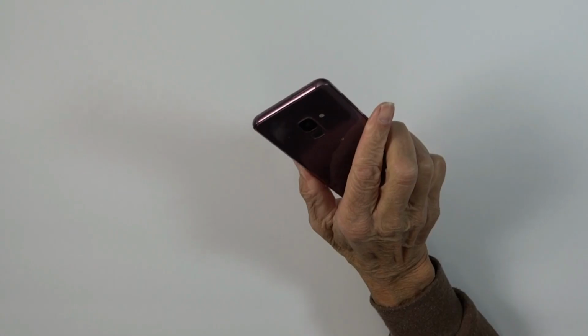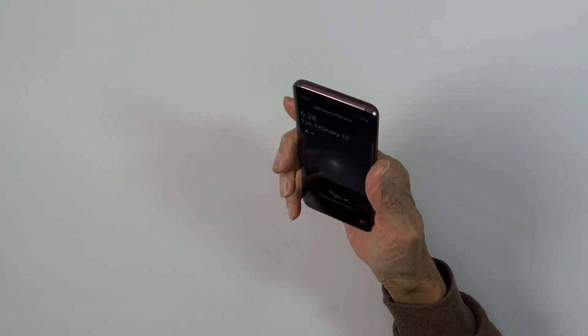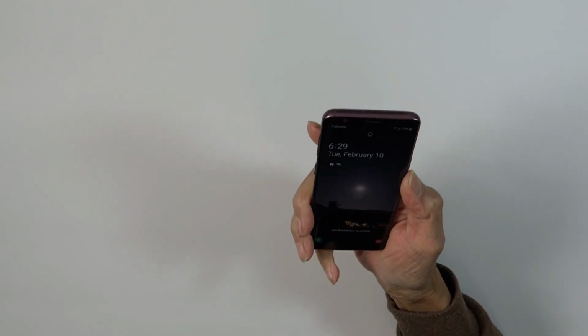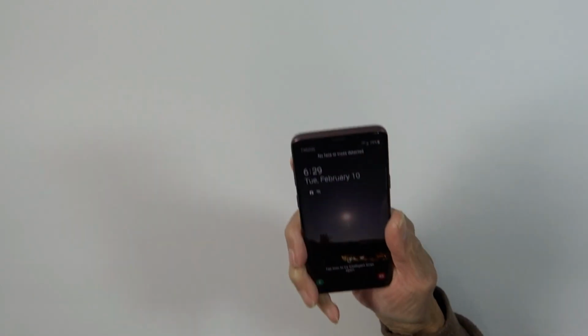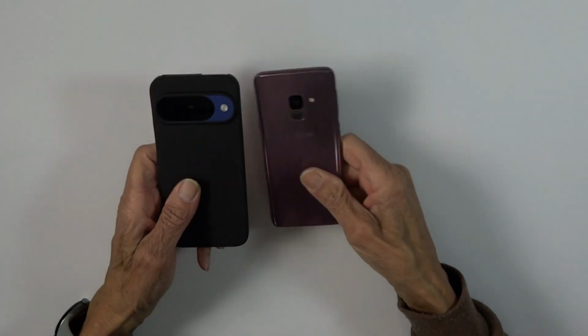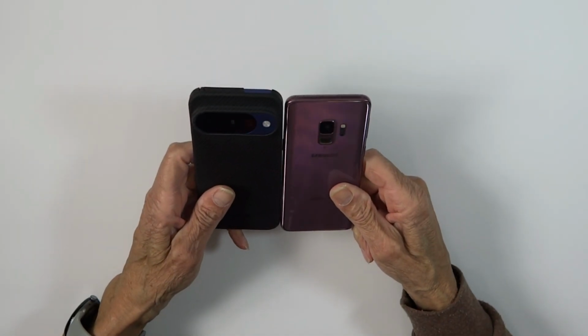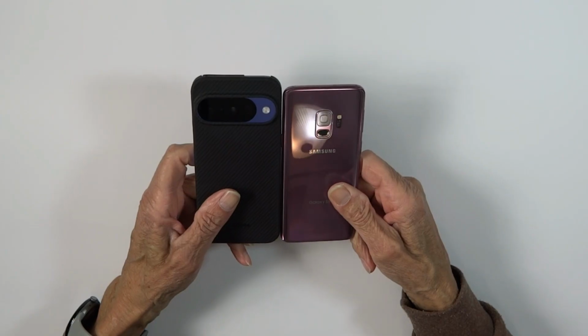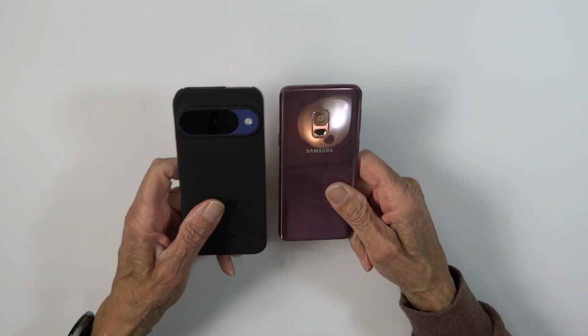Still feels good, even though it feels tiny in my hand compared to the other phones that I use for the most part, except the Pixel 10 is closer to the size. If we compare it to the Pixel 10, well, it's not such a huge difference. Pixel 10 is still bigger, but of course the Pixel 10 is considered small by today's standards.